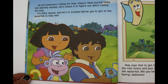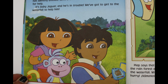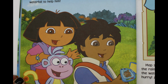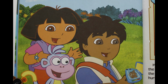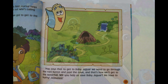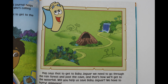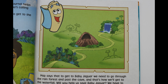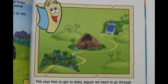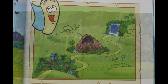Uh-oh, someone's calling for help. Diego's field journal helps him identify animals. Let's check it out to figure out who's calling for help. It's Baby Jaguar, and he's in trouble. We've got to get to the waterfall to help him. Map says that to get to Baby Jaguar, we need to go through the rainforest and past the cave, and that's how we'll get to the waterfall. Will you help us save Baby Jaguar? We have to hurry. Vámonos!